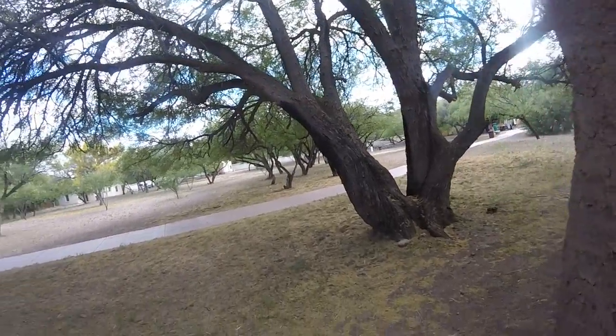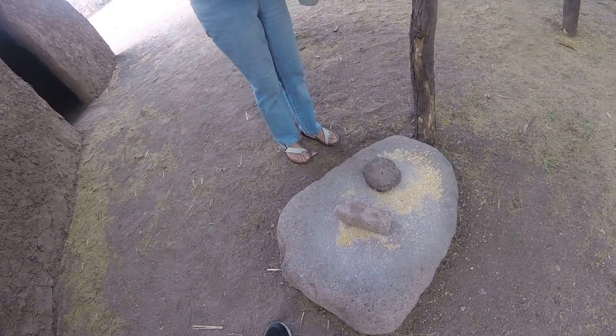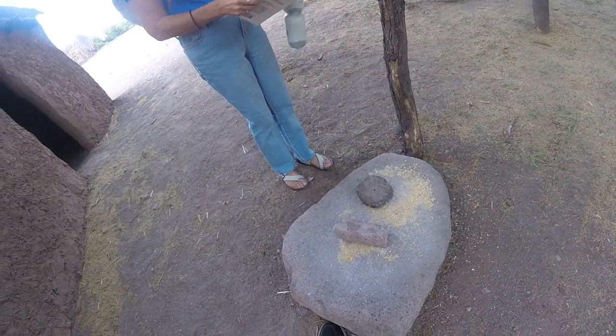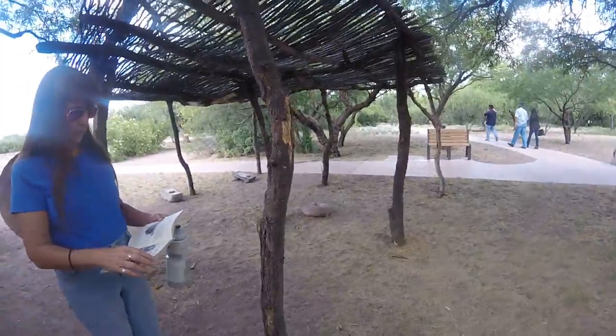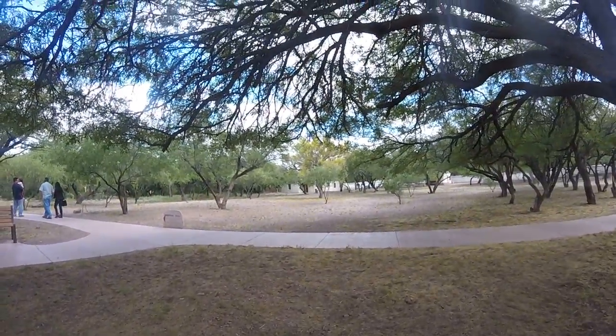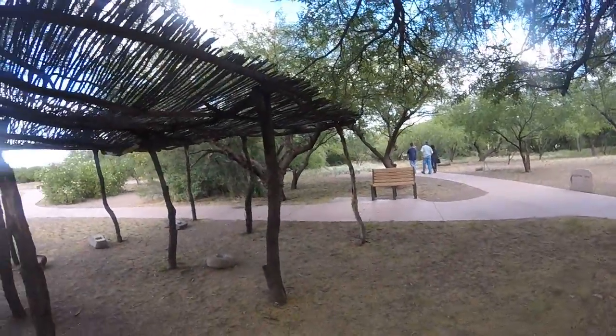And these are called metates. That's how they grind grain. Yeah. They use that for the grinding. There's a lime kiln somewhere where they made lime. Let's see if this is. There's more back there.